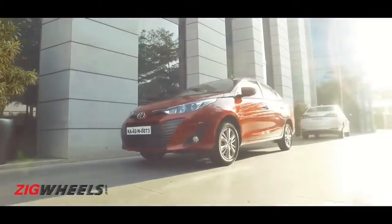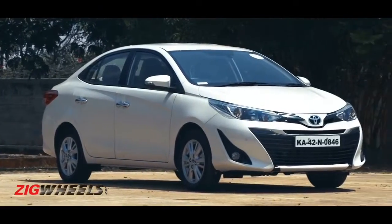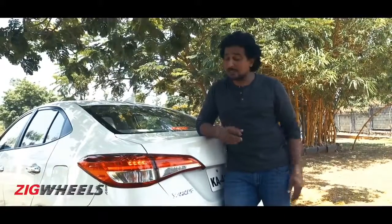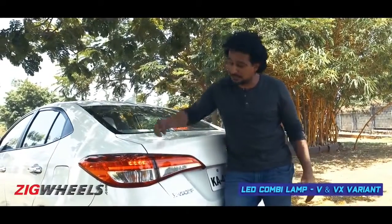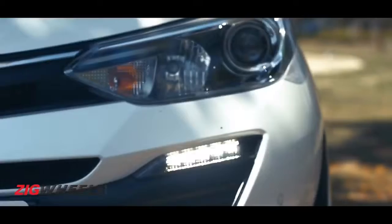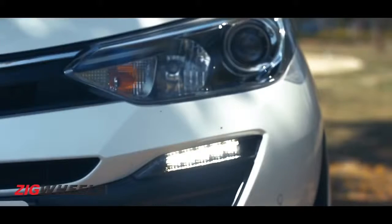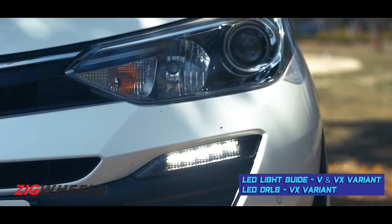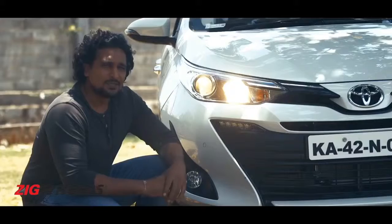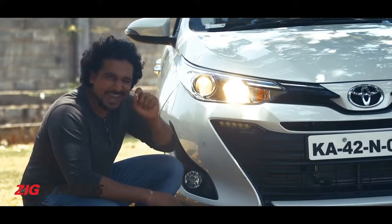Yes, the Yaris has presence, but it is a bit understated. The higher versions though pack some flash. Now the top two variants get LED elements in the tail lamps, like this light guide here, and of course LEDs here for the stop lamps as well. So the LED DRLs are available only on the top end variant, the LED light guides on the top two variants. And the really cool part, the projector headlamps available right from base. So what's missing? I'm sure some of you would have liked to have a full LED headlamp for that extra wow factor.